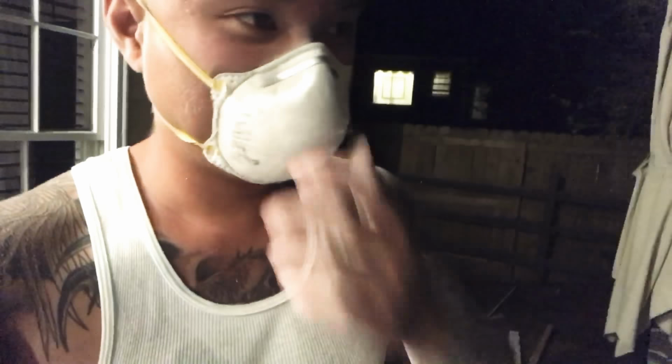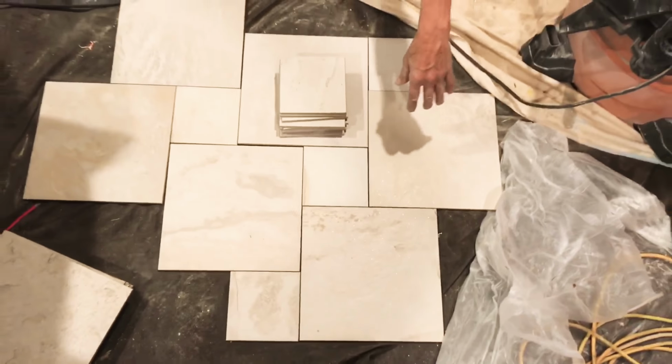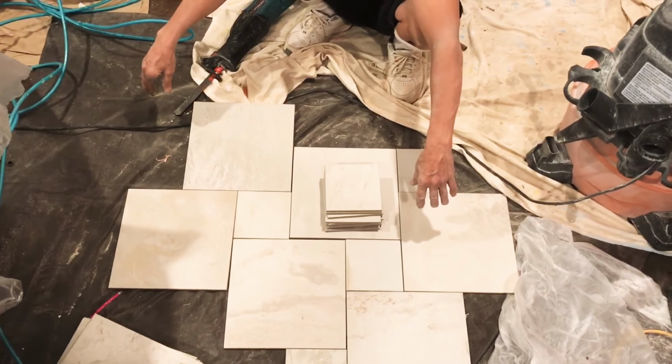Renovations 101. It's about 8:22. Just got out from sanding. Woo! It's the last time, pretty sure. It's good. Ready? This is design mode. Trying to figure out. Now we're laying down the tiles.